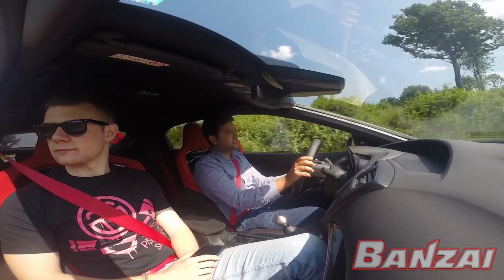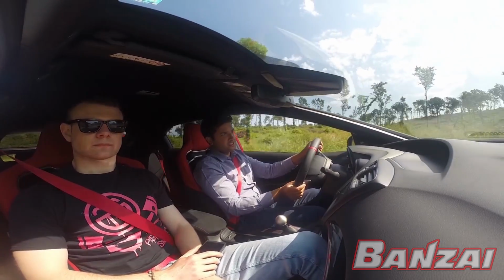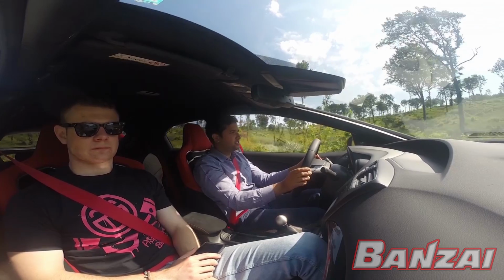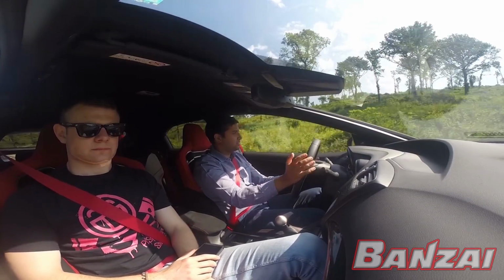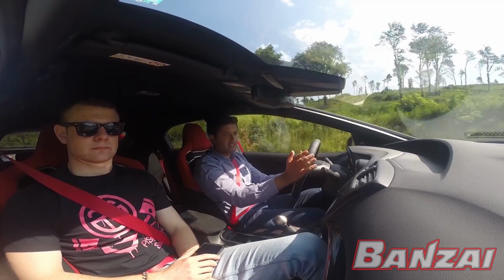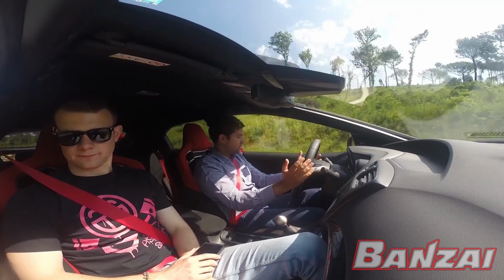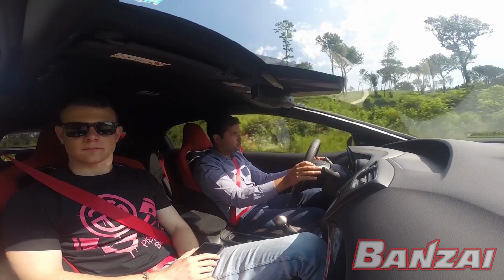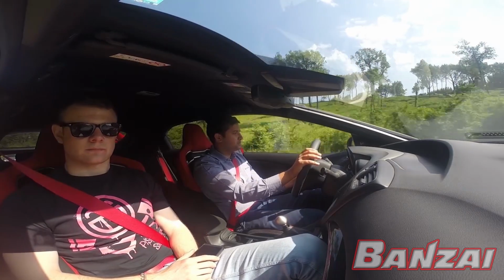One thing that's really noticeable is just how good the ride is on this. The FN2 did come under a lot of criticism for just how crashy it was on your everyday roads, and when we saw that this was going to be running 19s, the all-new car, we did have some concerns, but it is so soft. It is really, really supple, but it firms up beautifully in the corners.